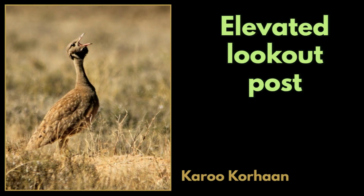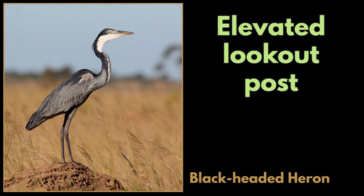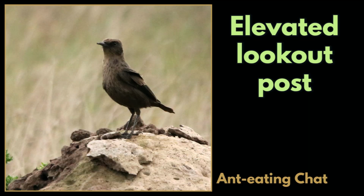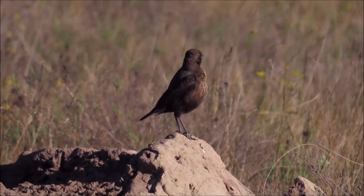Termite mounds are used as an elevated lookout post as well by this Karoo korhaan, the hadeda ibis, and this black-headed heron. The ant-eating chat eats ants and termites, so this is a favorite place to find food after the aardvark has opened the structure. Also a great high place to stand and survey the surrounding area.